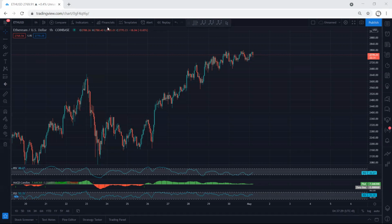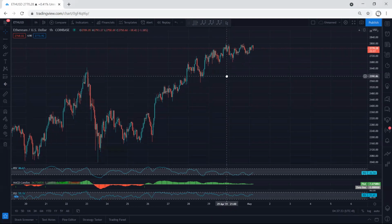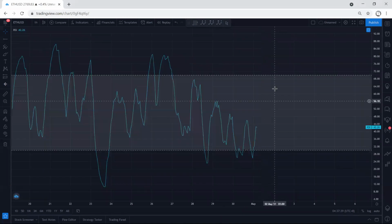Even if we refer to my last analysis, we mentioned that if there is a continuation similar to a corrective move, we cannot get a really good trade setup. And even if we move to the indicators, we see the divergence. Now we want to see what's next.